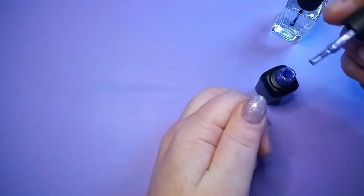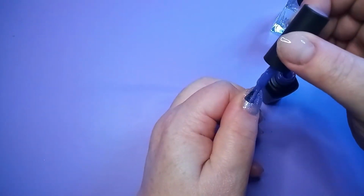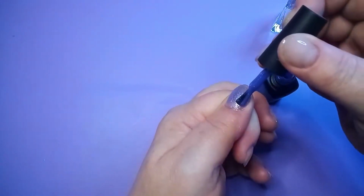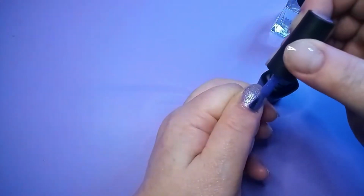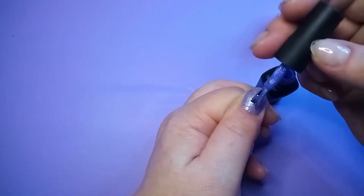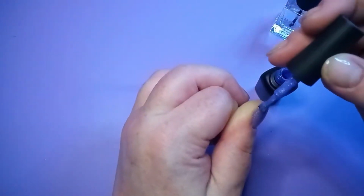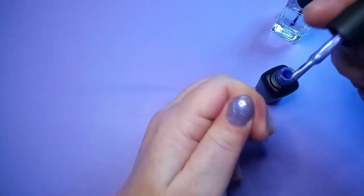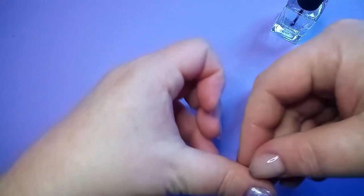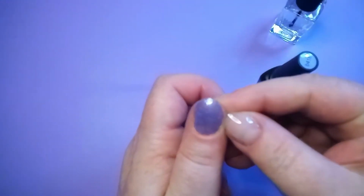Then I'm gonna do a second coat. Second coat again, really light touch with this. Not much really to say about it, but I just can't stress enough to be careful. The more coat I put on this, the further I get away from the skin, and then I top it off at the free edge. And again, I cure it for 90 seconds.